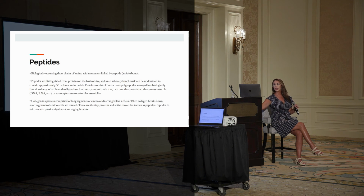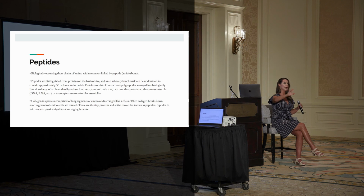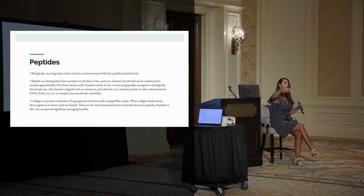If you look here, it says it's a biologically occurring short chain of amino acid monomers linked by peptide or amide bonds. Again, short chains of amino acids. Those are protein structures that are linked together, like a chain link fence, to tighten again. And here's the thing. If you see oligopeptide 7, pentapeptide 5, tetrapeptide 17, all these different ones, no big deal. If it has the word peptide in it, it is a different synthetically made structure of peptides that were made in the lab, but they all overall do the same thing, which is the tightening.